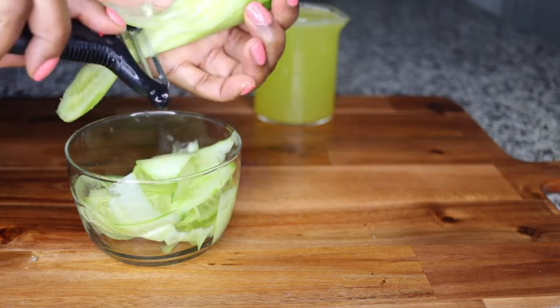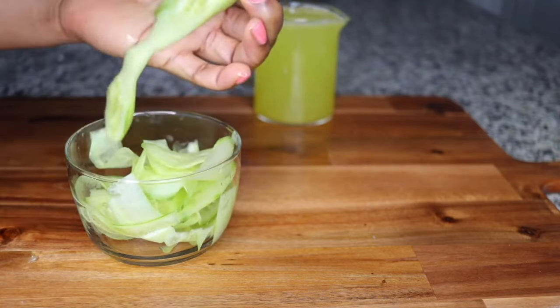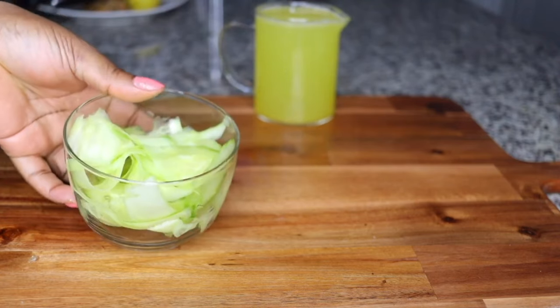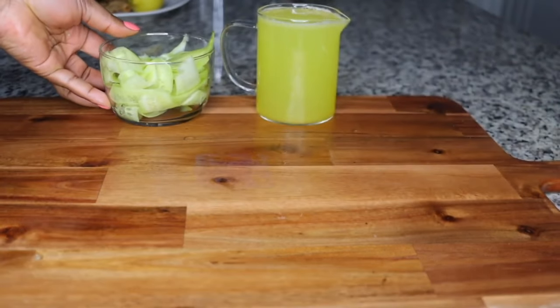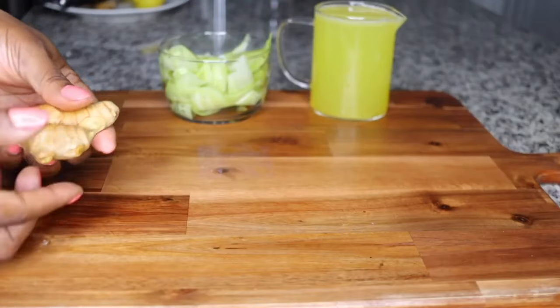So this is what I do. And once you do this, you want to set aside. You will garnish it in the drink. The next thing you want to get is some ginger, which is equally thermogenic.